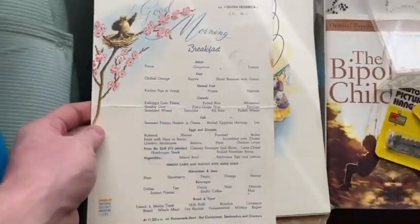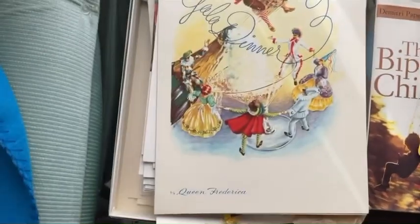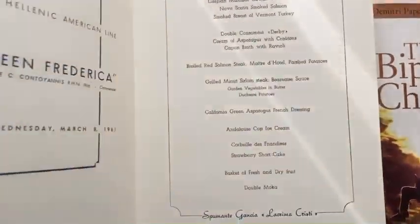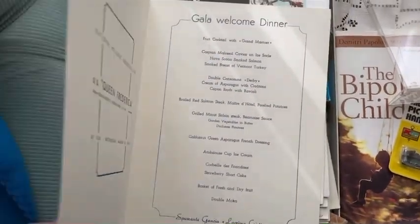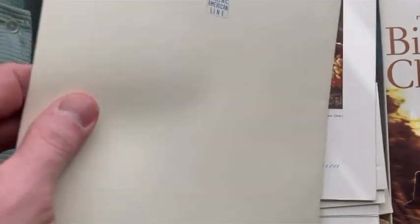You're going to have to stay tuned for that part, but as I was mentioning, vintage menus could sell really well, especially if they're for places that no longer exist and are associated with nostalgia, a place that people remember going that's no longer there anymore.